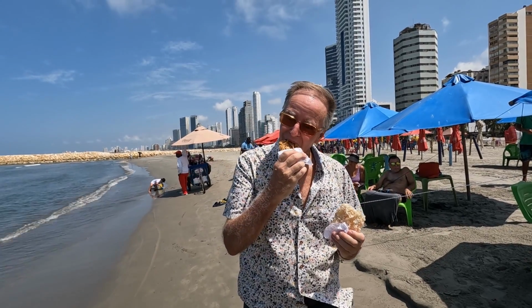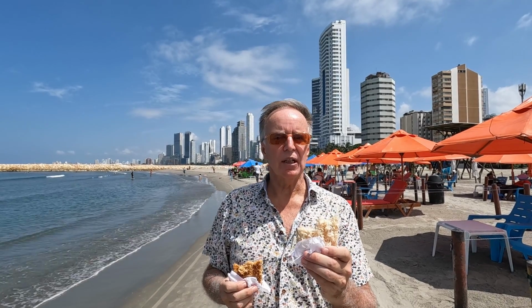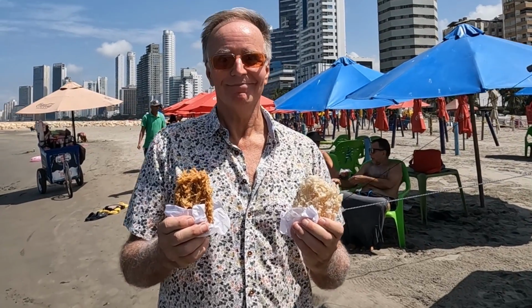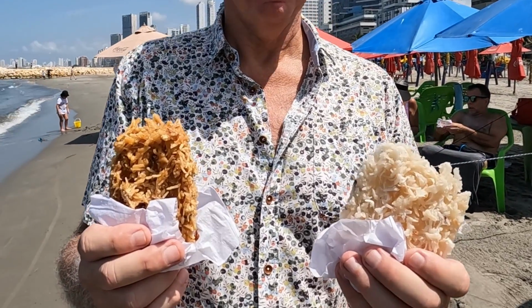Tom had the honors of trying these Colombian sweet treats first. So it tastes like a lot of pineapple in it, and it's full of coconut, so really sweet and really tasty. So this one is the leche or milk, and it is light and creamy. Both were great, but our favorite would have to be the pineapple one.